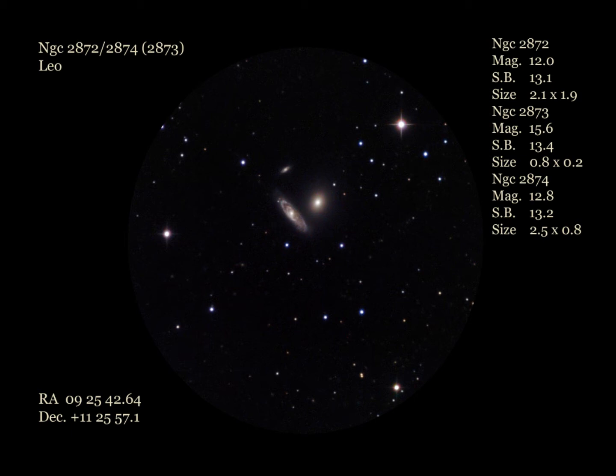Here NGC 2872, an elliptical galaxy, stood out a bit better. It was round with a fairly conspicuous core. NGC 2874, the spiral galaxy, was a bit fainter, with a very elongated disk and a slight brightening in the core area. On moments of good seeing, a faint stellar nucleus was seen. A third member, NGC 2873, at around 15.6 magnitude, was not seen.